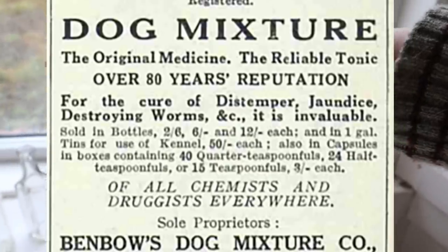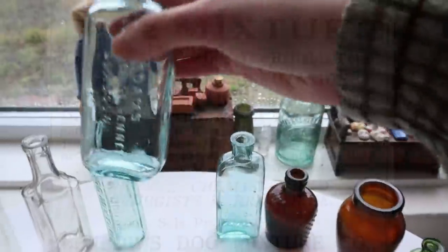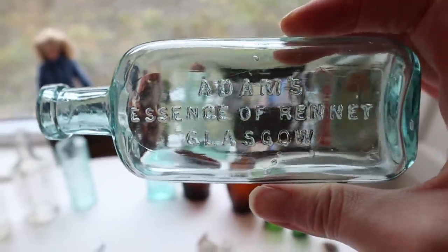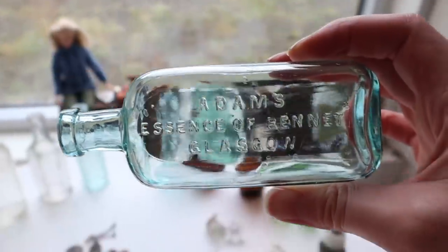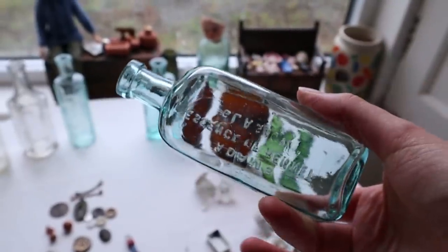Yeah. And then in the middle here, we've got another bottle, which I really like the shape of this one. And that is Adam's Essence of Rennet, Glasgow. And rennet was used in cheese making, and a lot of people and farms, of course, made their own cheese. Yes, that's probably how this bottle was used to make cheese.